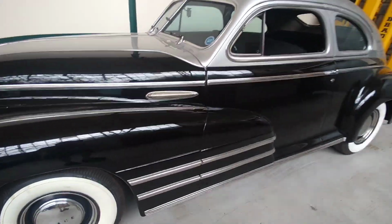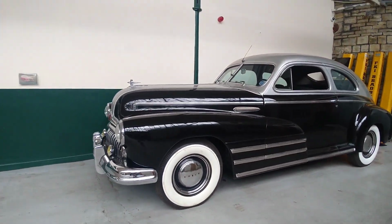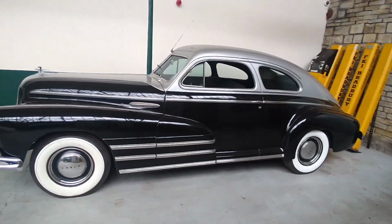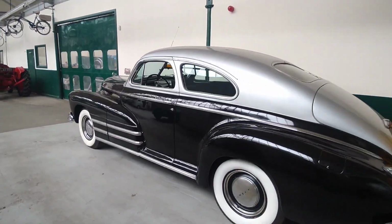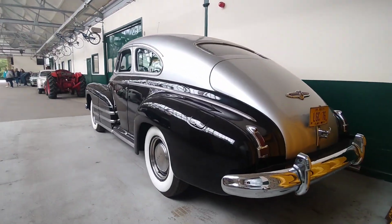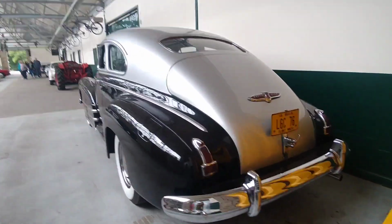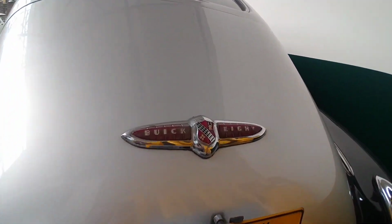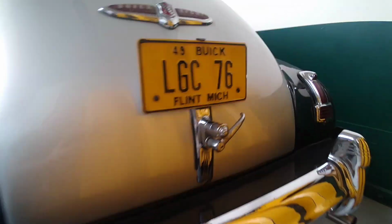Loads of torque. This is a coupe. Look at that. Look at the lines of that. That is beautiful. That would have been a pretty swanky car at the time. That is gorgeous. 1949 Buick. Yeah. Flint, Michigan. That is gorgeous.